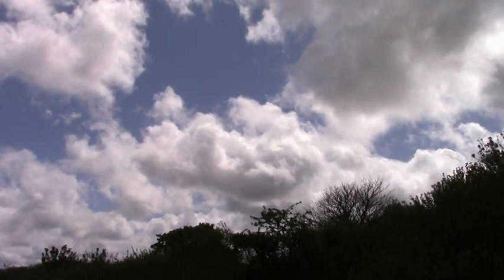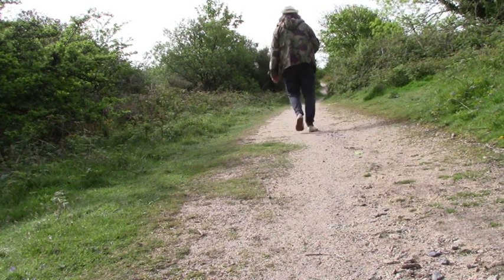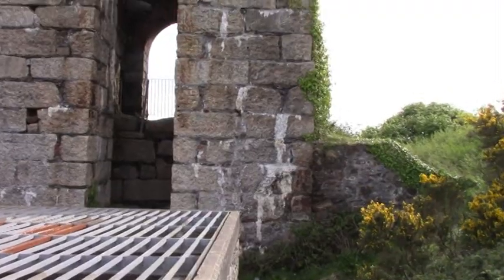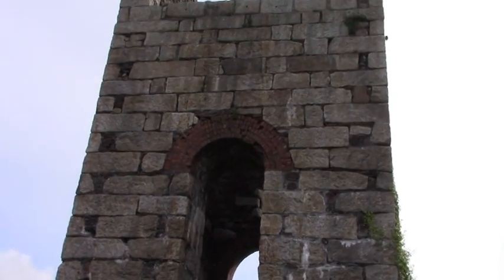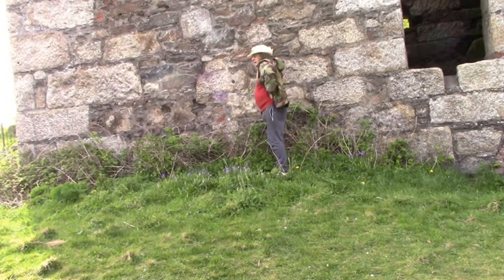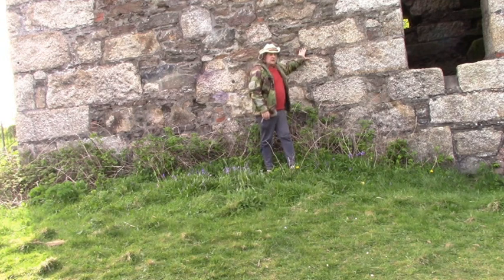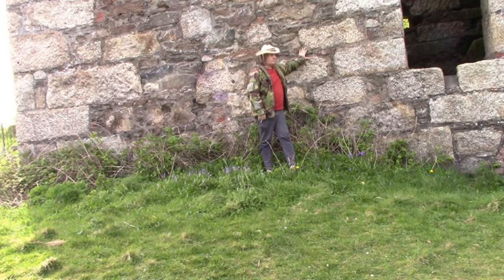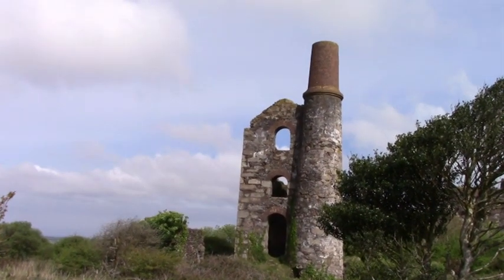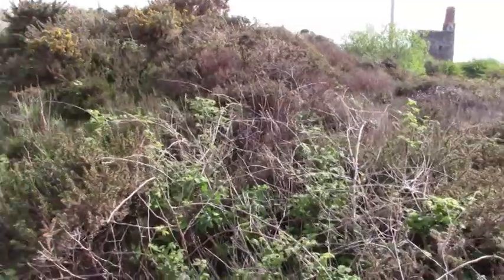Time for a break. I thought it might be interesting to visit a local mine and have a poke about in the old spoil heaps in search of minerals. This particular mine closed in 1893. In its time, the miners were searching for tin, copper, lead and silver. Now, it's not a gold mine, but there might be some gold in amongst the old spoil heaps in the quartz. So I'm going to have a look on the old rock dumps.